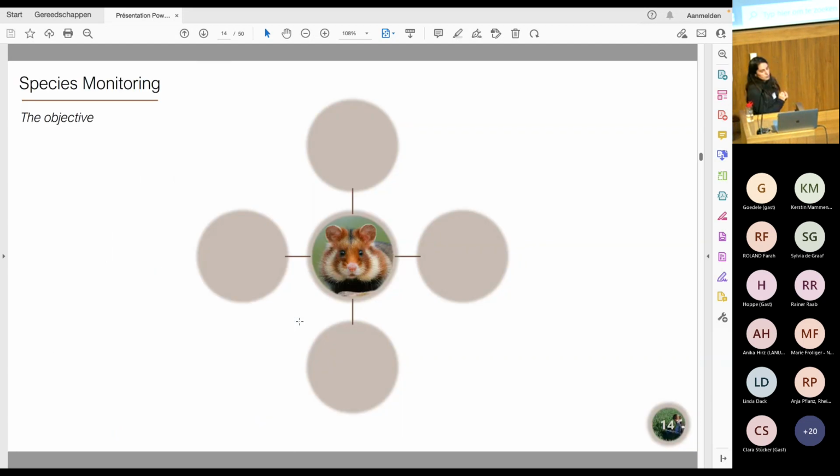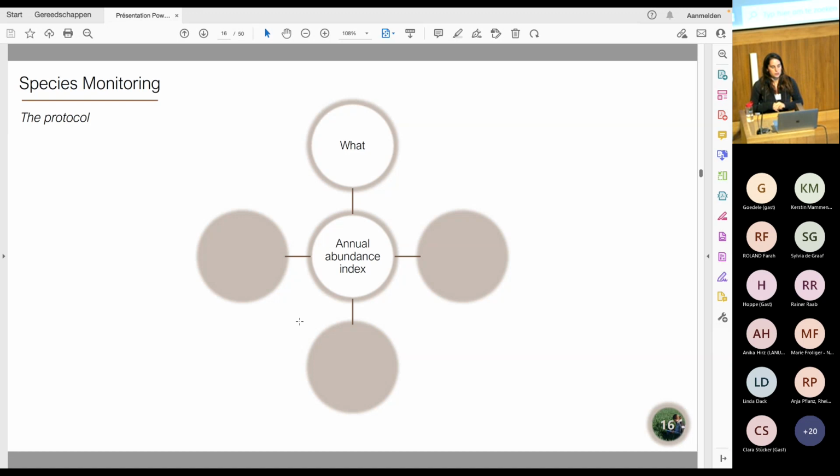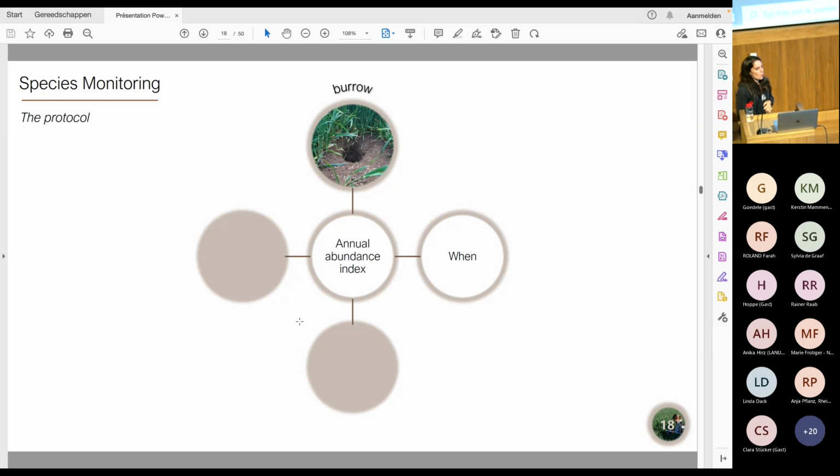So the objective of this monitoring is to get an annual abundance index of the species in Alsace. I will present the protocol through 4 questions. First, what are we looking for? Well, not for the animals directly, but for the burrows, because it's easier to see, of course. And when are we looking for them? Well, in spring. So why that?